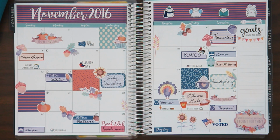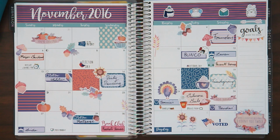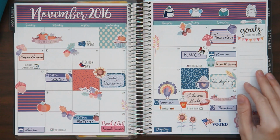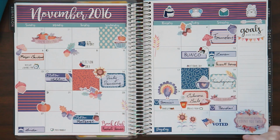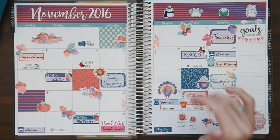I really like using my monthly view as more of just an overview of what's coming during the next couple of weeks. It's a lot easier for me to see when big events are happening so I don't overbook myself, because I do have a tendency to still overbook myself, and the monthly view makes it a little bit easier to see all that. But I don't put too much pressure in them.